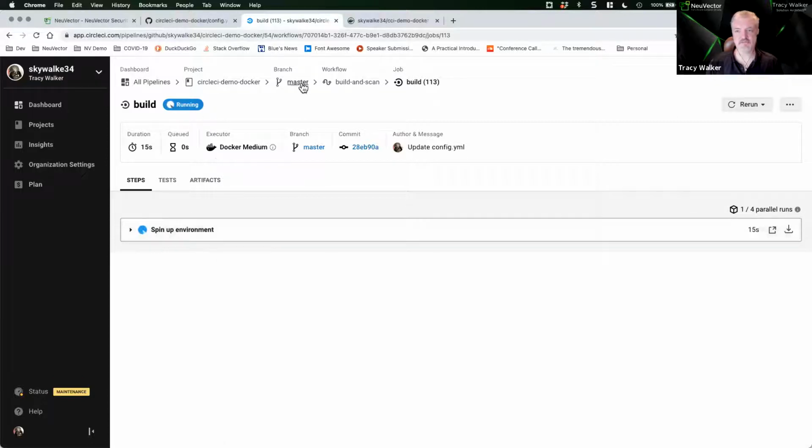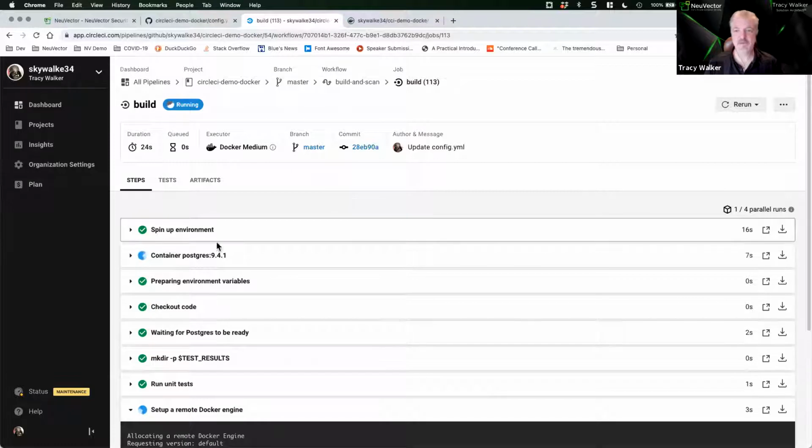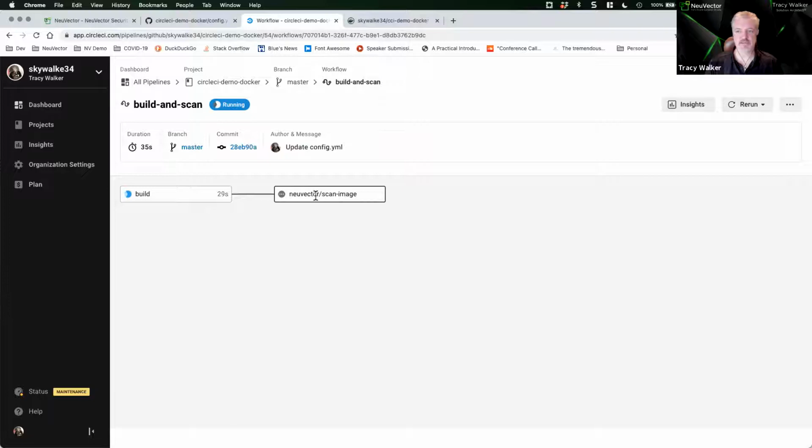So what this is going to do is it's going to spin up this environment. It's going to run the first portion of this build, do some quick tests on this. Normally this takes 35, 40 seconds in previous testing. And then from that workflow, then we will get to this NeuVector scan image, and that will do the scanning. So here's where it might have been a good idea for me to have a little bit of Jeopardy music or something like that as this goes, because usually this is very, very fast. Let's go back to our dashboard while this is running.